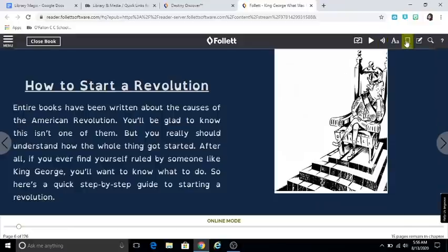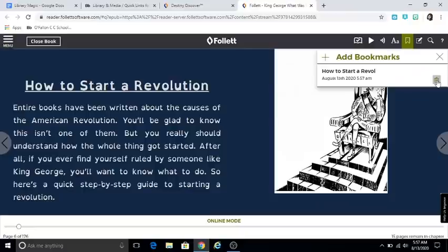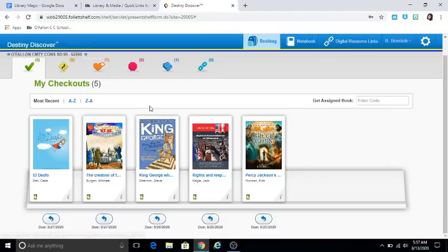Okay, this is your bookmarks. You can add a bookmark to something and it will keep it, or you can delete it after you've come back. If you need to save something for school for a book report or something and you want to come back to it later, then you can add a bookmark, and then when you're finished with them, you can delete them. Okay, we'll close out of this book, and that's how you look at your books there.